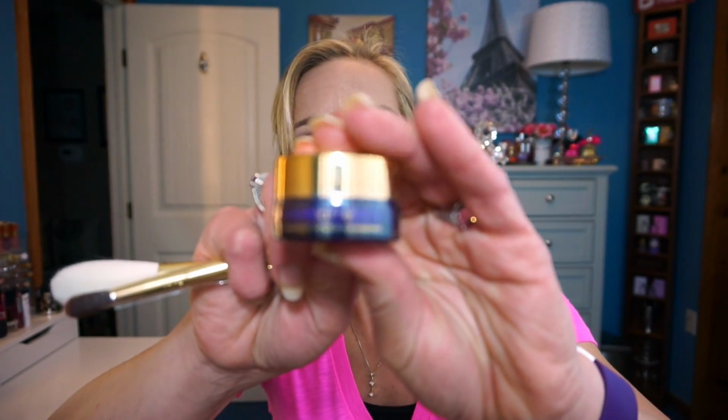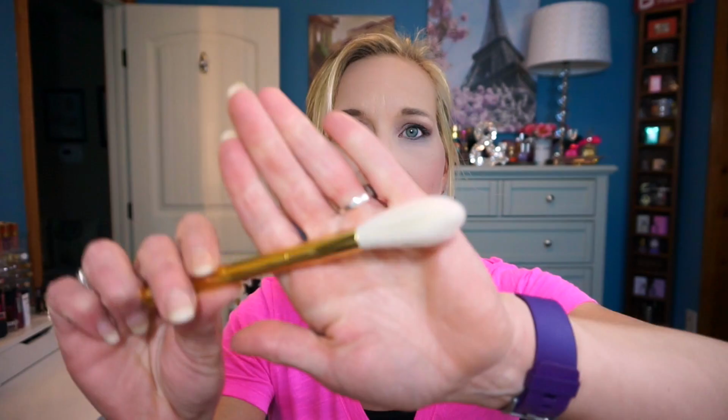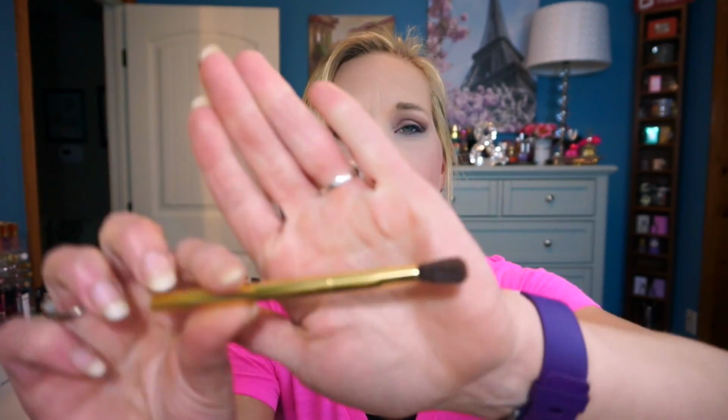The next thing that came in this little kit is the Tarte Maracuja C Brightener Eye Treatment, which I've never tried, I don't think, so I'm excited to try that and see how good it works. Test that out. And then it came with 2 brushes. It came with what looks like a highlighter brush. It looks like it would make a really good highlighter brush. And then it came with a little eyeshadow brush. And the little eyeshadow brush looks like that.